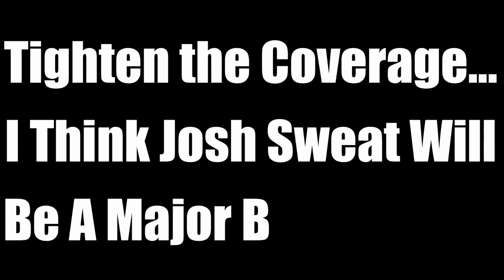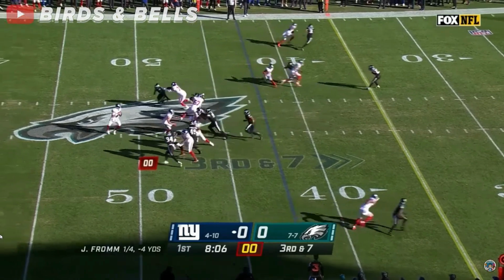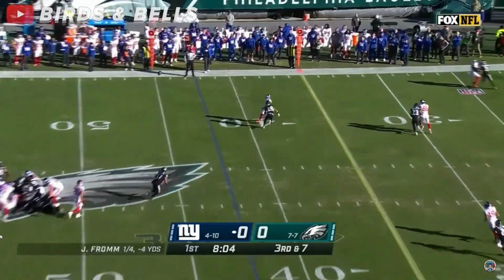We all know that. He's got a degenerative issue going on there. But nonetheless, I think the talent is there for Josh Sweat, especially flexed out wide as a 7 technique or a wide 9, where you give him the space to operate and do his thing. I think that young man's in for it.